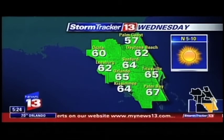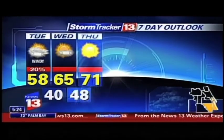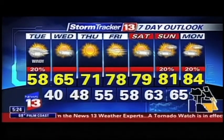Wednesday morning into the 30s for most of us in Central Florida, really bone-chilling cold, and then only warming into the 60s. There is that forecast for the next 7 days. Full details on what you can expect coming up in just a few minutes.